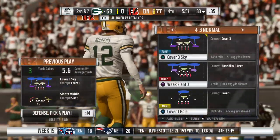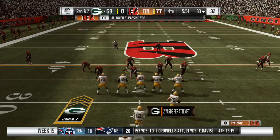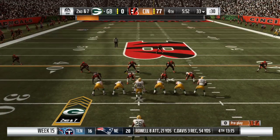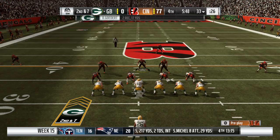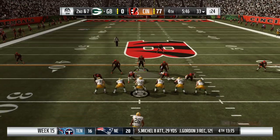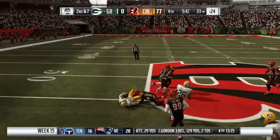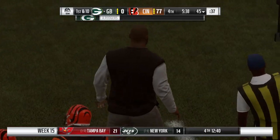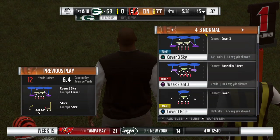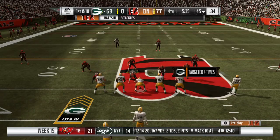The completion good for 3, and it's second down. That first down completion only netted them 3. 2nd and 7. To throw, it's Rodgers. The left side throw complete to Adams. And he'll be tackled right on the chalk of the 45. That's his first catch so far. They've held him under wraps, but he's got a first down there.